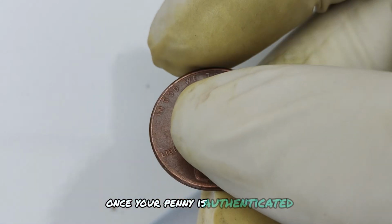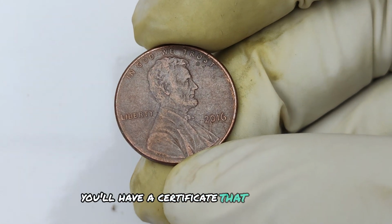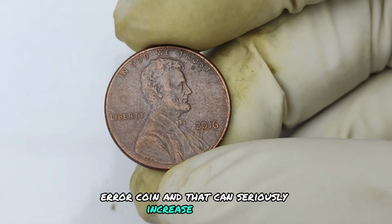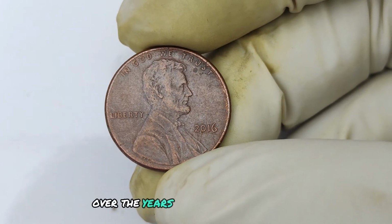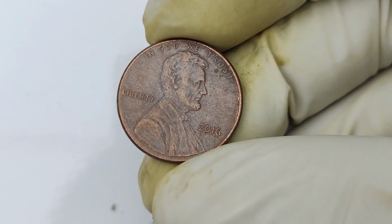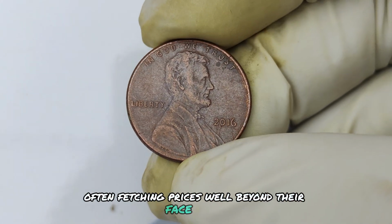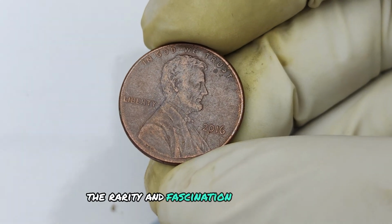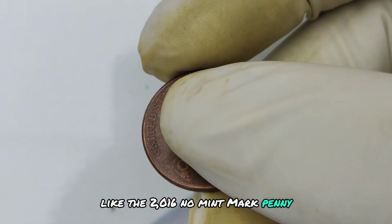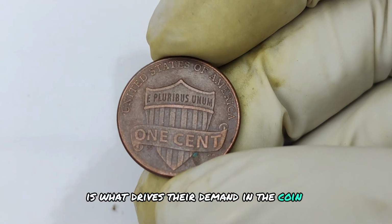Once your penny is authenticated, you'll have a certificate that proves it's a legitimate error coin, and that can seriously increase its value. Over the years, error coins like these have been sold at high-profile auctions, often fetching prices well beyond their face value. The rarity and fascination surrounding error coins like the 2016 no-mint mark penny is what drives their demand in the coin market.